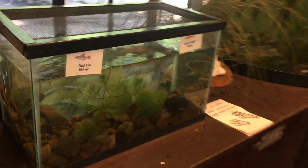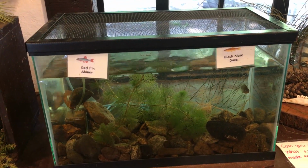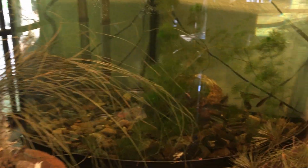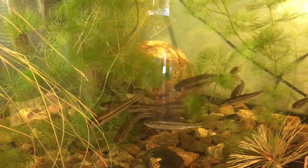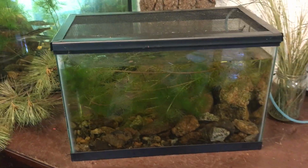Here we have our small fish that we use to feed off. We only have a couple left because it's the end of the season. In this tank we have our creek chub. They're really cool. We found them at the end of Wabanaki. There's a little creek down there. It's a good place to find them, along with a water snake.